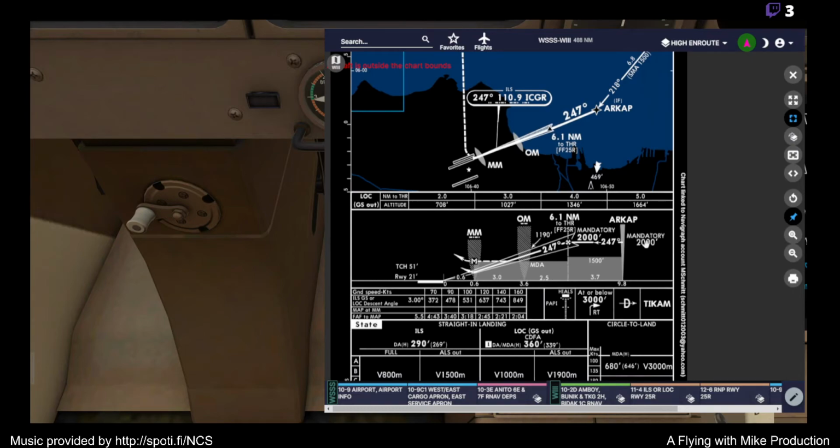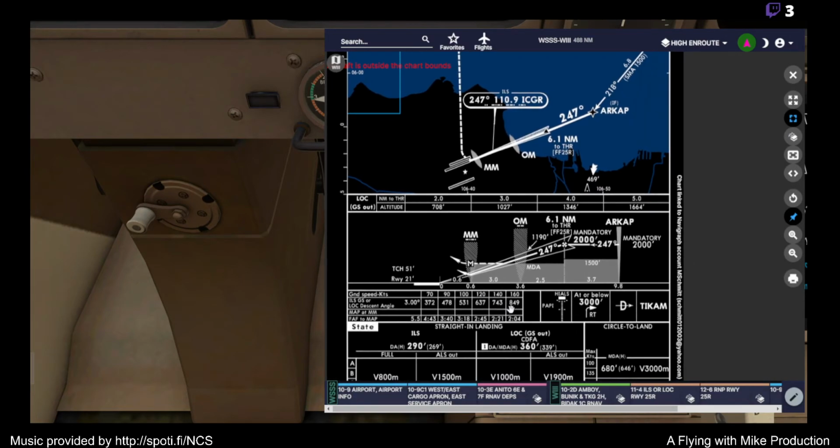Okay, next is our vertical. So mandatory 2,000 at ARCIP. We'll track that over to our meeting with the glide slope at 6.1 DME. Follow that in. To maintain a 3-degree glide slope, we're probably going to be in the ballpark of 150. So we're going to maintain about an 800 foot a minute ground descent if we're not able to grab approach.